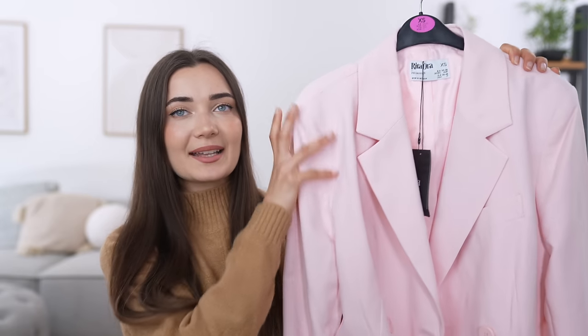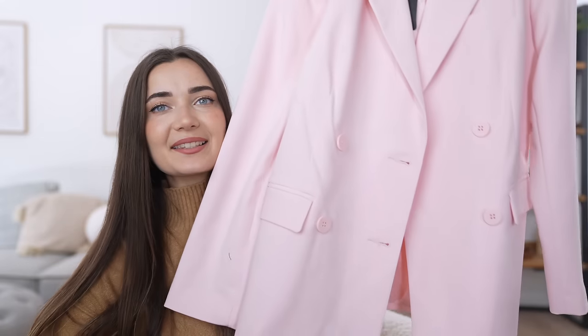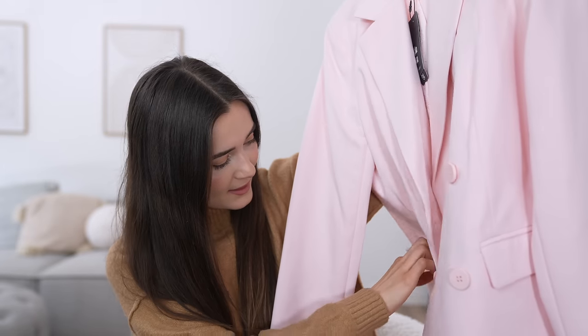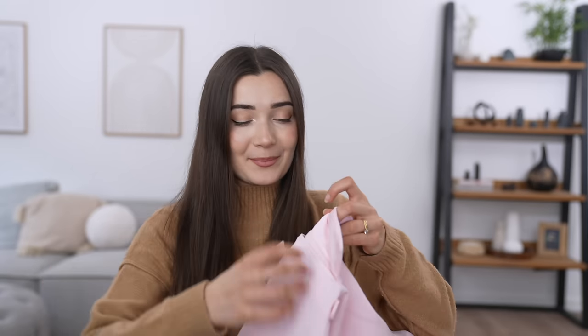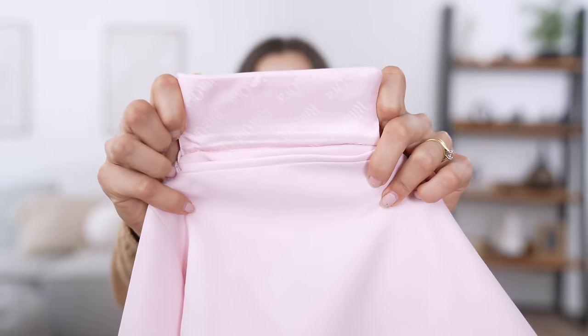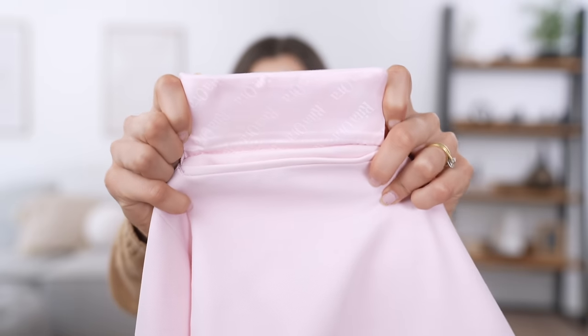I really like the structure of this blazer. It's got the shoulder pads in the shoulders, and it's that boxy style, which I think is really trendy. Does it have real pockets? Are they just stitched up? Let's see. Oh yeah, they are just stitched up. You can open them up, no problem. That is amazing. Also, I only just noticed this, but on the inside of the pocket, the fabric is actually lined with the Rita Ora logo.